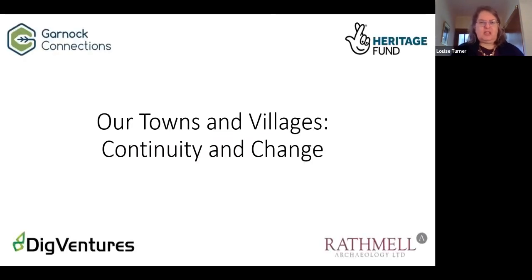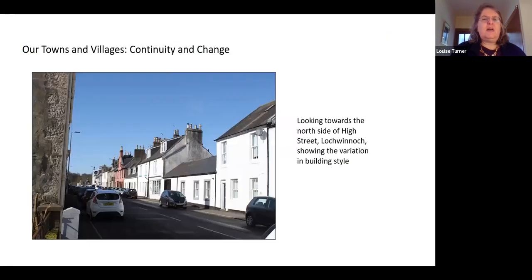My last section is I'm going to be talking about towns and villages, and this is quite a practical approach, because towns and villages are very much places where space is used really intensively. So you find that in a lot of places they're set in a limited area and have to make use of this limited area.